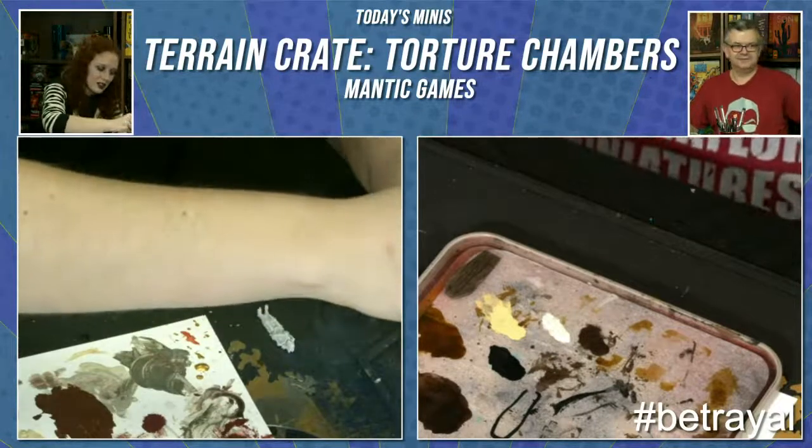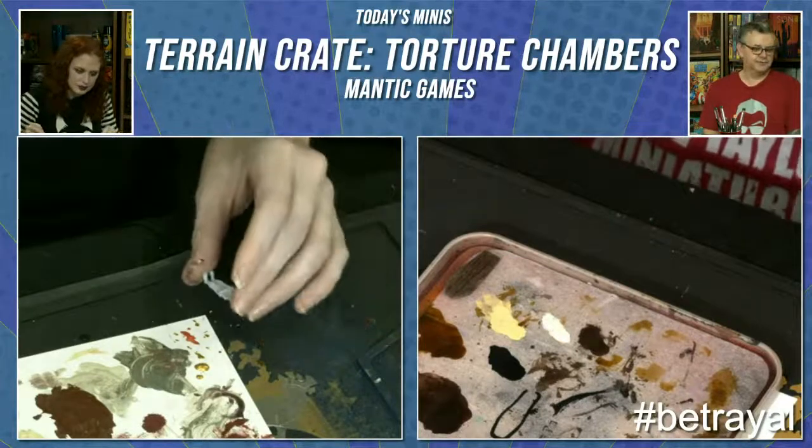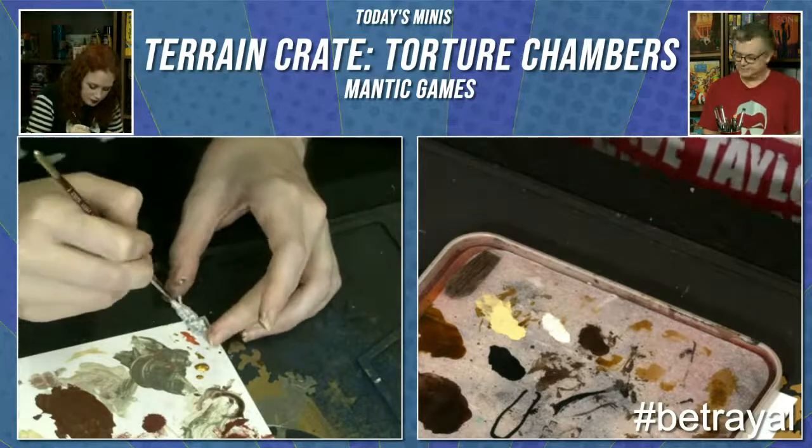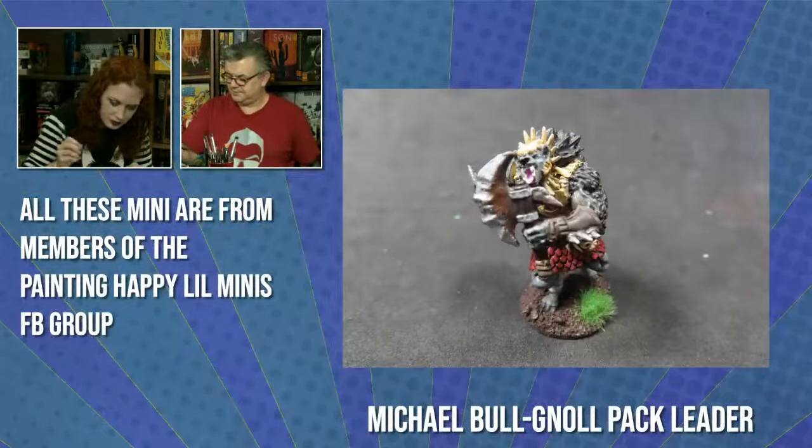We'll find out in a second. But yes, so we do have some more minis from the group. Shall we have a look at those? Yes. I'll let those dry brushes dry. Bring this one out.